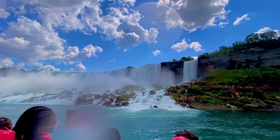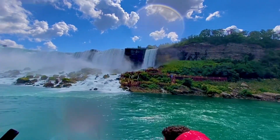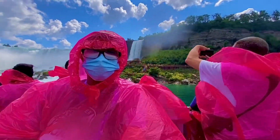Beside the American Falls is the Third Falls of Niagara, also known as Bridal Veil Falls, which is separated by Luna Island, still in the U.S. territory.